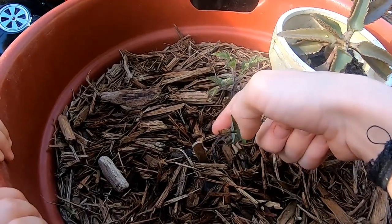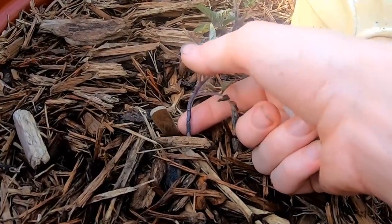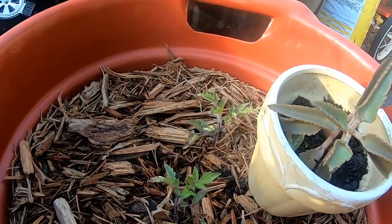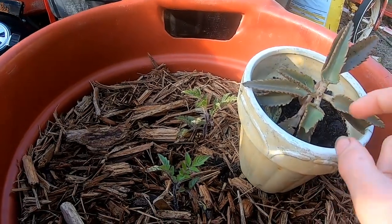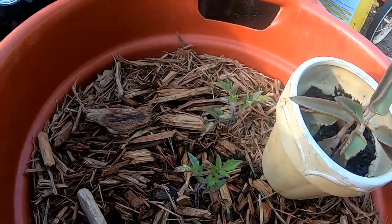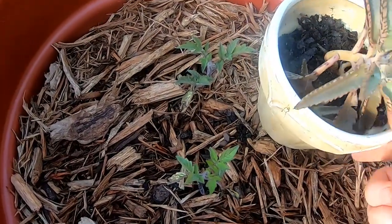We've got these blueberry tomatoes, which I'm excited about. If they do well or not, we'll see. They have this cool purple stem for a tomato, which is really cool. And then another Mother of Millions plant here that Vicky brought over from the front garden. I'll move it back eventually, but right now it's doing good to keep the soil moist.